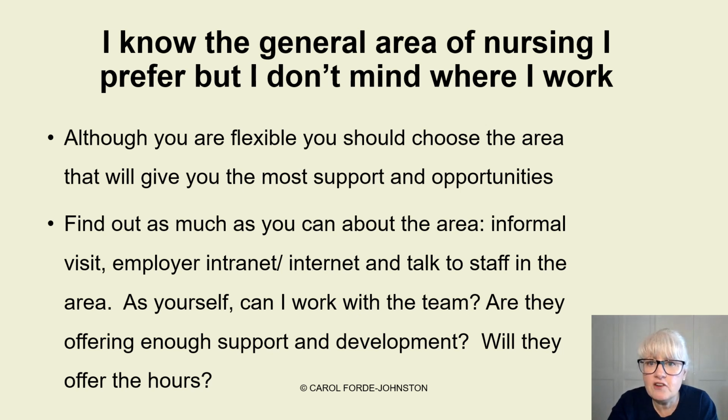You may know the general area of nursing that you prefer, but you don't mind where you work. So it could be a whole field in the community, for example. It might be in an acute care service or rehabilitation, but you don't really mind what specific area. So you're flexible, but you should still choose an area that's going to give you the most support and opportunities.